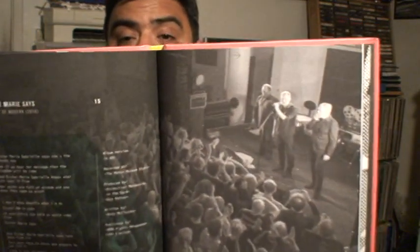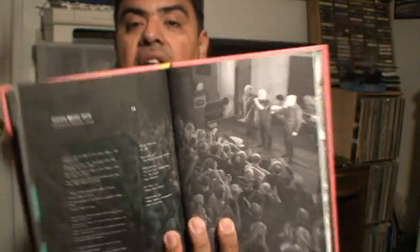Anyway, let me see if I can find a good centerpiece picture. There's really no centerpiece picture. So let me see if I can find a good band photo here for you. Sorry I'm taking so long. But just to give you an idea. Very cool item. A very good concert, too.